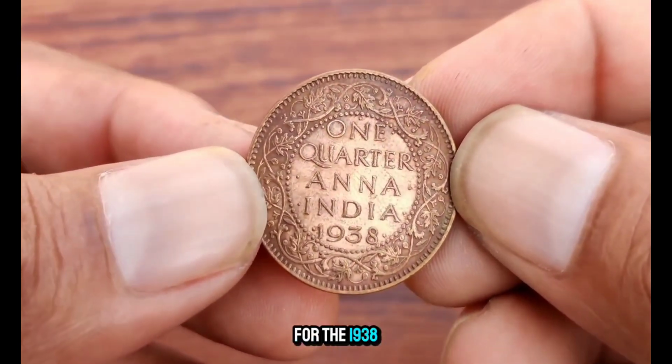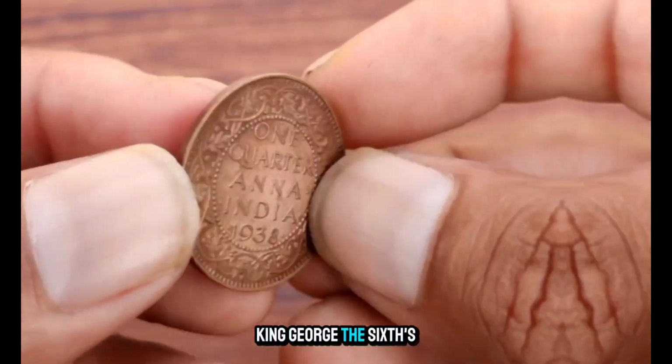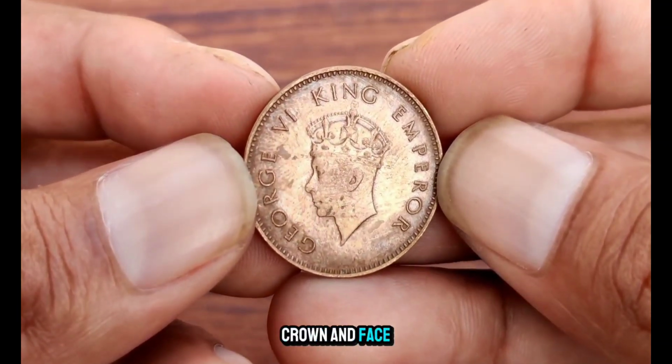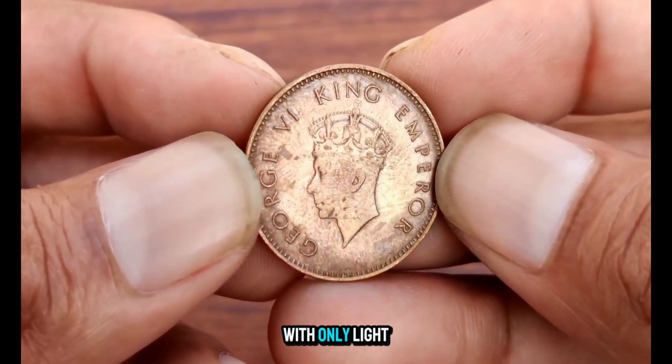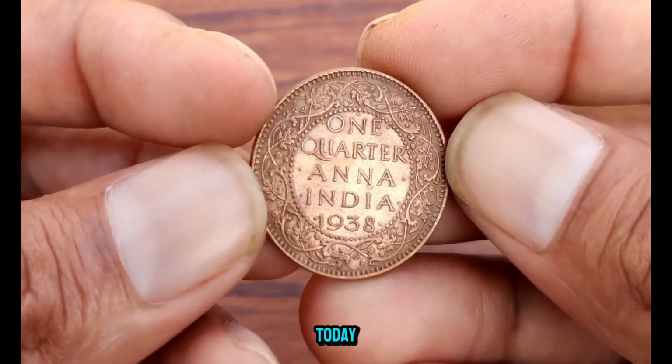For the 1938 quarter anna, in very fine condition, you would expect King George VI's portrait to be well-defined, with some minor wear around the crown and face. The reverse side with the quarter anna inscription should also be legible, with only light wear visible on the edges and patterns. Collector market value today.